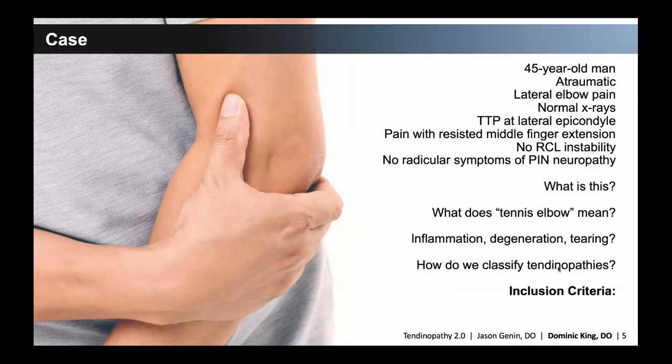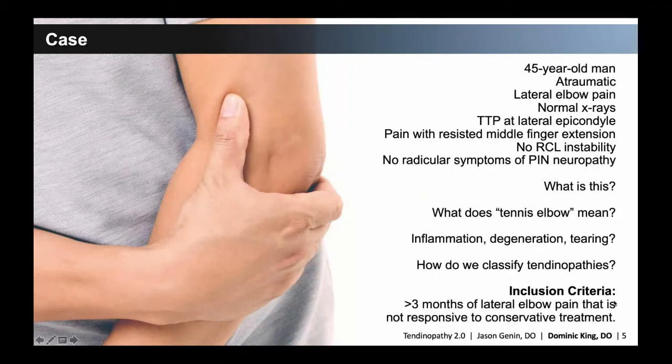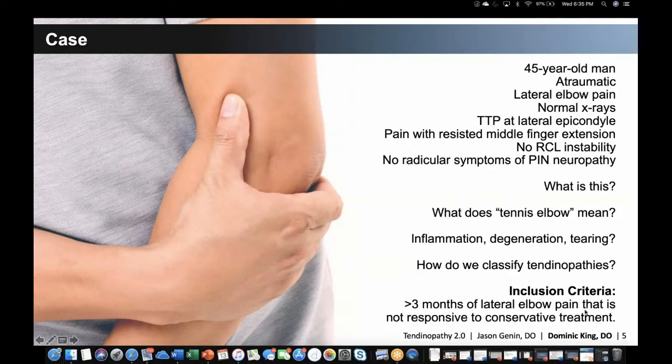If you look at the inclusion criteria of most studies, and this is where a lot of our thoughts came from, take orthobiologic studies or really any therapy, most of the inclusion criteria for tennis elbow involves somebody that has greater than 3 months of lateral elbow pain that's not responsive to conservative treatment. You see this across all the literature, and from our standpoint, I don't know that this really gives us a good look at what's actually going on with that tendon. If I had 2 tendons that came in, one significantly inflamed, another degenerative, and a third that was torn, and I threw the exact same treatment at them, I'd expect inconsistency in results. And that's one of the things that we see in a lot of the research.